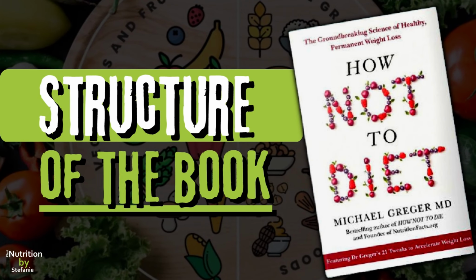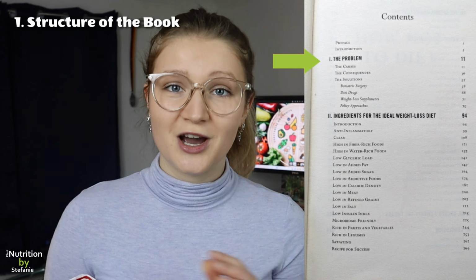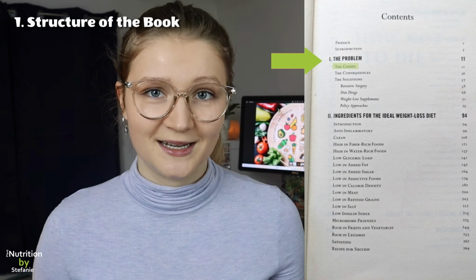Let's look at the structure of this book. The book starts with the problem in mind, which are the rising rates of obesity, the consequences of falling into the obese category, as well as the current medical solutions to combat obesity. And chapter number 2 is about the ingredients of the perfect weight loss diet. Dr. Greger goes through different food categories and points out what to eat more of, what to eat less of, why, of course, it's all backed in science, as well as the effect certain foods and food groups have on our body. And chapter number 3 is about the optimal weight loss diet, which kind of includes all the previous learnings about the food groups, all condensed in one smaller chapter.